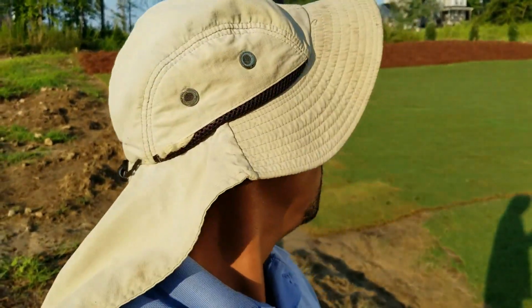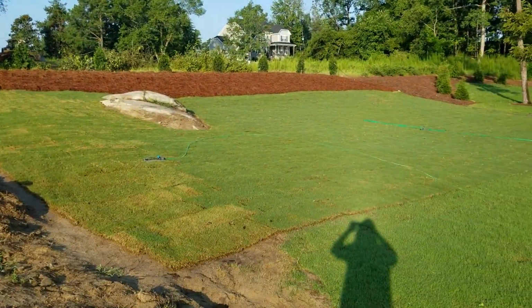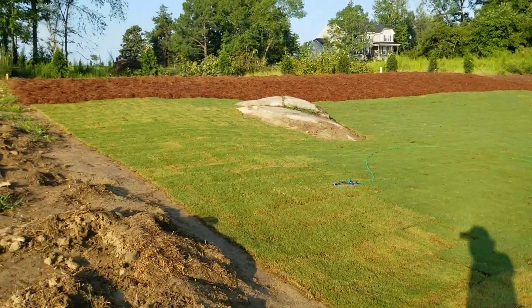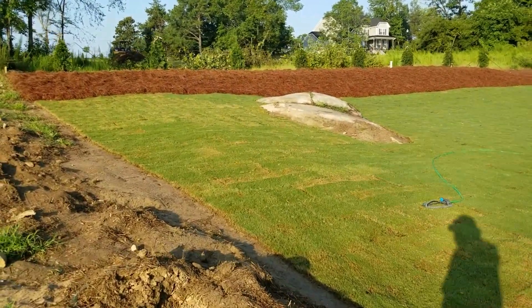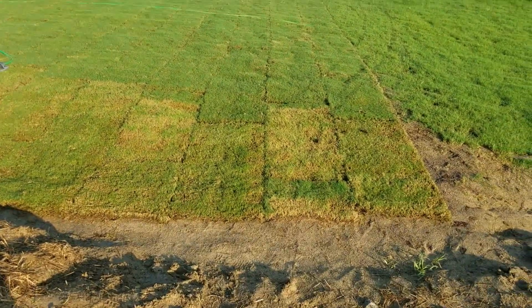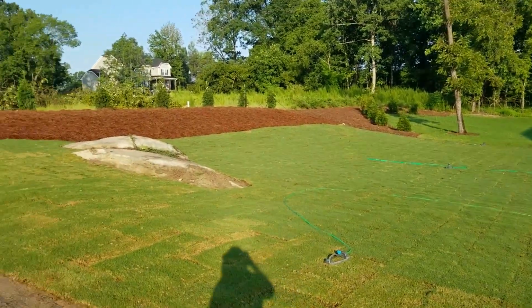So I just rolled up to the job that I finished on Thursday, as you can see behind me, and we have brand new sod put down. The homeowner's watering it like he should. Everything is filling in nicely. We went over it with a lawn roller. That was the last thing we did.